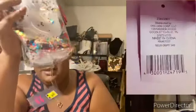Then we have this little glitter shaky makeup bag. Whatever you want to put in here. I'll put like makeup or, I don't know, makeup. Jewelry, something, coupons. Up in here, this price as $5, and it just shakes, and there goes the barcode and everything to this one.